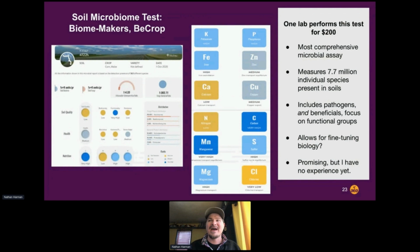Very excited, but have no experience yet with Biomakers. Biomakers is the company. B Crop is kind of their test name. By far the most comprehensive biological view you can get right now, geared towards agriculture. Up to 7.7 million species in their database of actual specific named species that they can run through. And they're definitely looking at pathogens to be able to tell you, here's a potential problem spot for you. But most important to me that I care about is they're looking at everything and all the beneficials, and specifically on the functional groups.